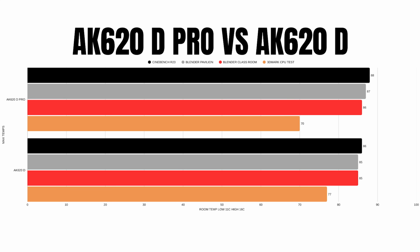Now, this is where it gets interesting because the Digital is a little bit ahead when it comes to the thermals. For Cinebench R23, the idles are 34, exactly the same, but the maxes were actually 2 degrees down. They were 86 Celsius. Blender Pavilion, the idles were 34 with a max of 85, down again. Blender Classroom, idles were 34 with a max of 85. And 3D Mark CPU test, the idles were 34 with a max of 77 Celsius.